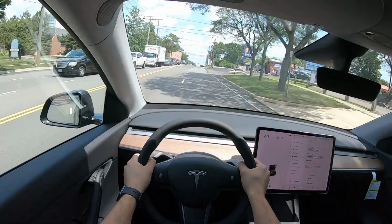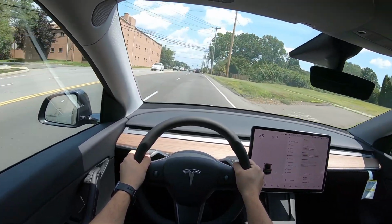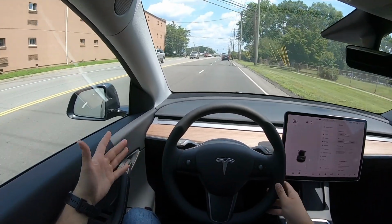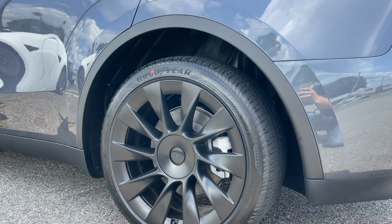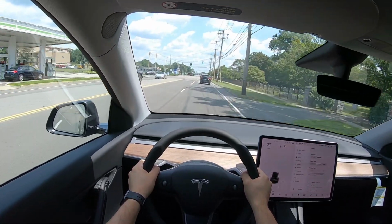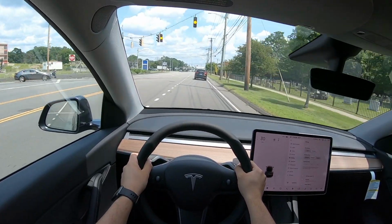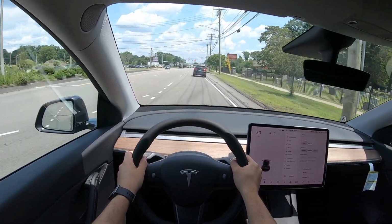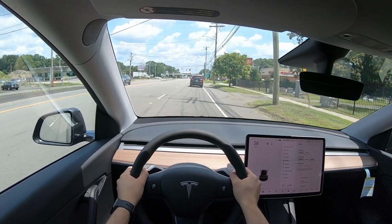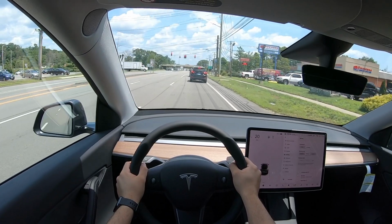And that was about half throttle. Very comfortable ride, even with those 20-inch rims. The size of those rims, they are 255/40 20s. I did say that there is another rim option. They're actually 19, not 18. But those 20s are very, very comfortable.